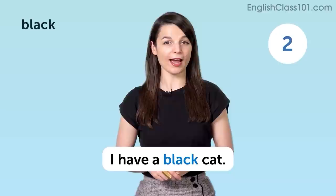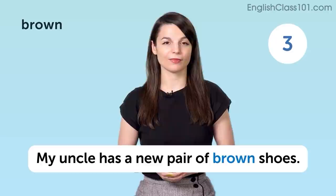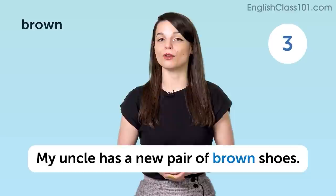Brown. So brown is a very natural color. It's very common on hair color and an eye color. My hair color is brown, for example. My uncle has a new pair of brown shoes.